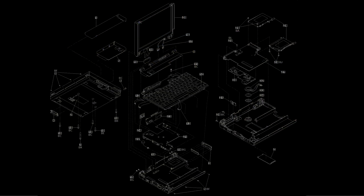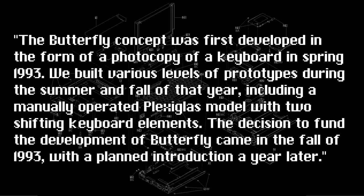But IBM had a solution for this problem, named Dr. John Caritas. The words of Dr. John Caritas, the inventor of the iconic butterfly keyboard or TrackWrite keyboard, are recorded in the book ThinkPad: A Different Shade of Blue. There he stated, "The butterfly concept was developed in the form of a photocopy of a keyboard in spring of 1993."